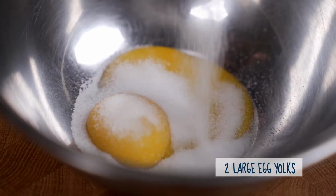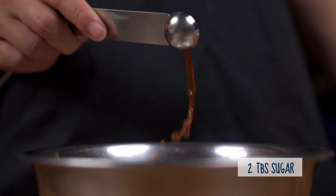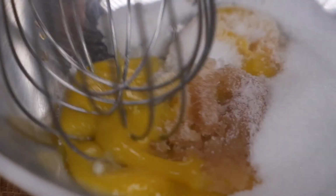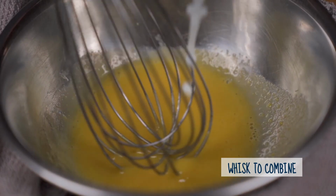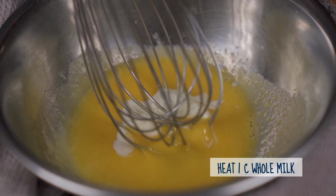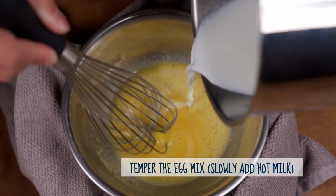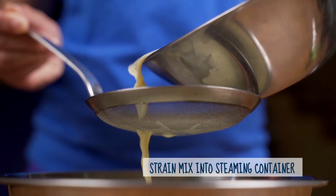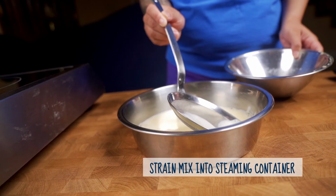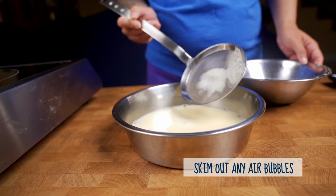For a super silky egg pudding, we're gonna steam it. The process is similar. Start with 2 large egg yolks, 2 tablespoons of sugar, and half a teaspoon of vanilla extract. Whisk to combine, and then heat up 1 cup of milk until steaming. Once again, we'll temper the egg mix by slowly adding our hot milk, making sure not to curdle our eggs.